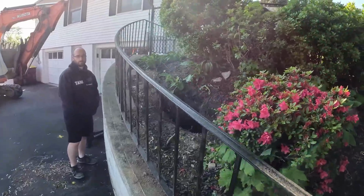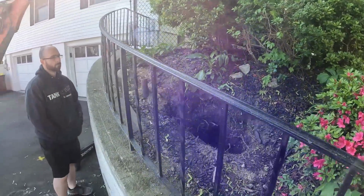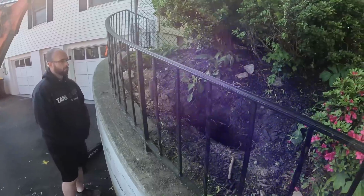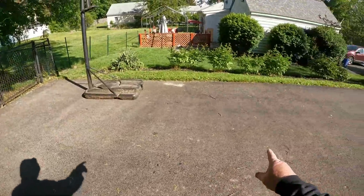I mean, those plants are gonna have to come out. I'll do it maybe with the back of my bucket. So, and maybe set a piece of plastic over here, boys.